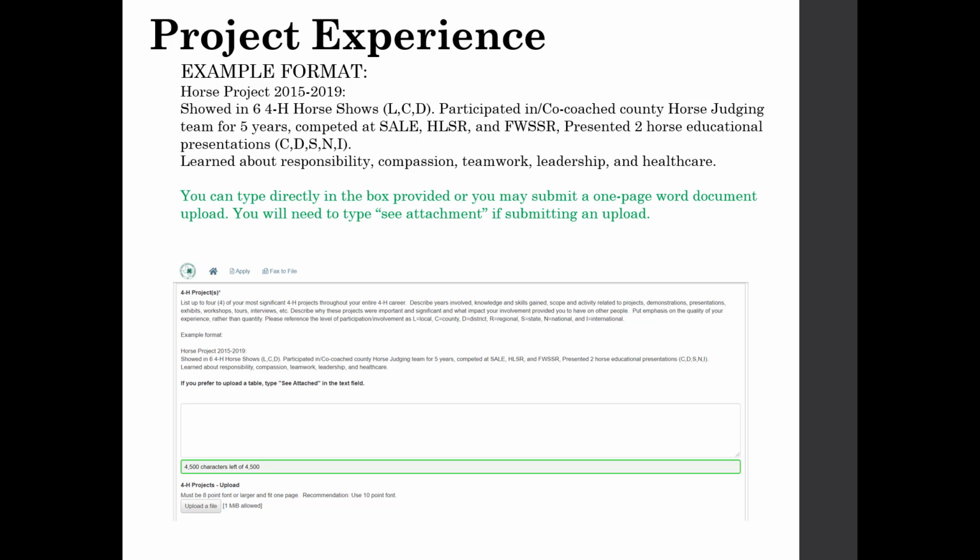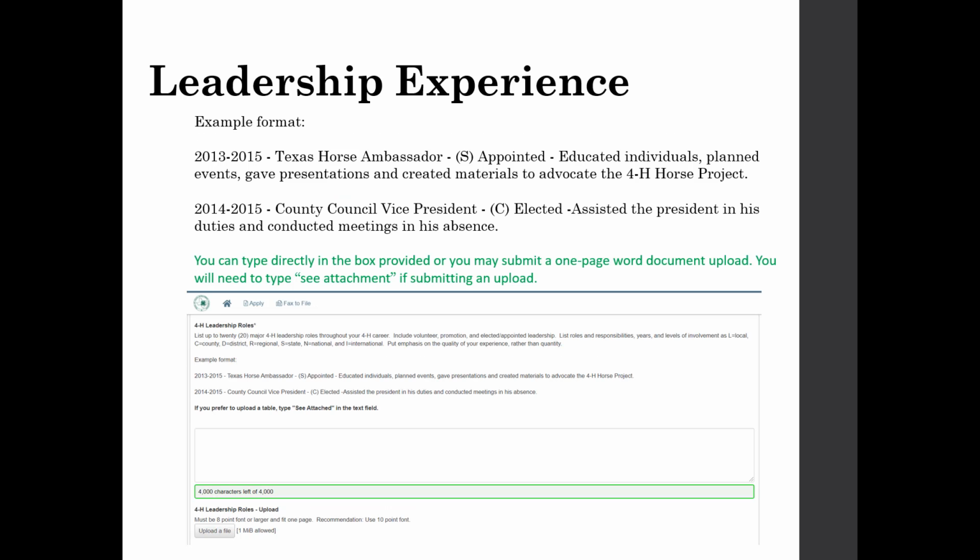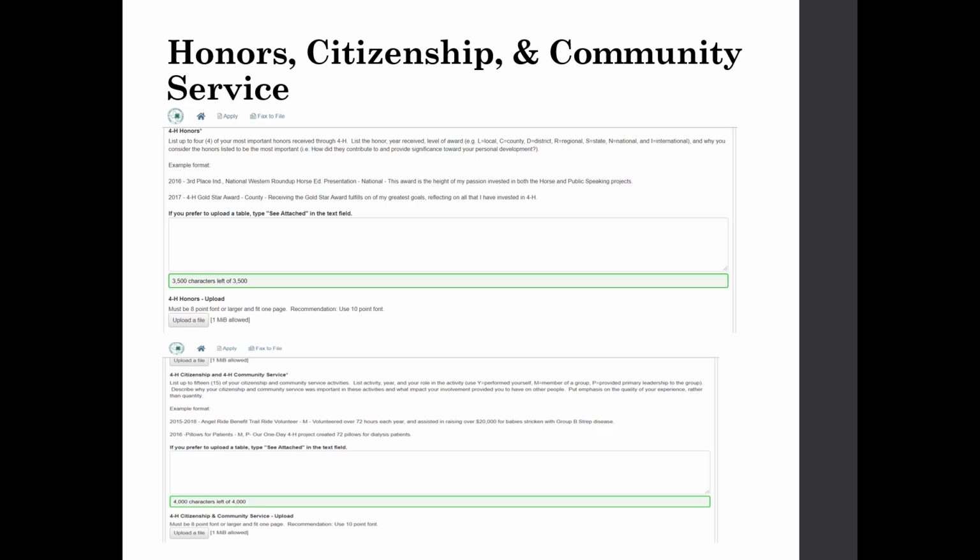But you want to pick your big things that you really feel like show off you. Your leadership experience, the same idea. You're wanting to put in when you were a leader, what was this, county, state, district? Were you elected? Were you appointed? What made this a leadership opportunity for you? Character count is also important.